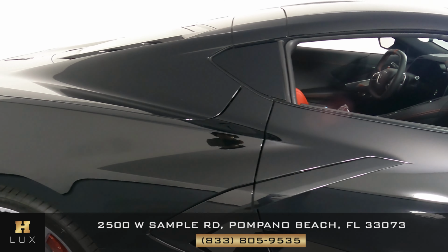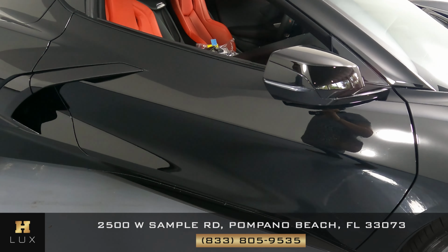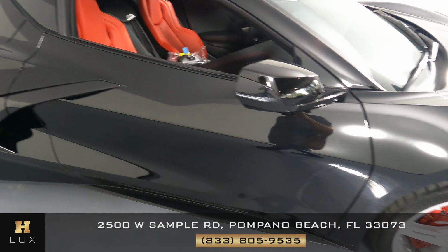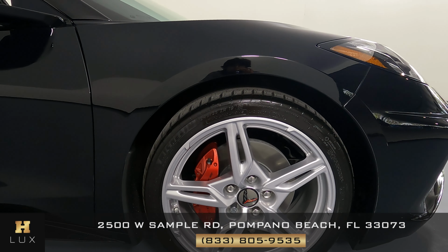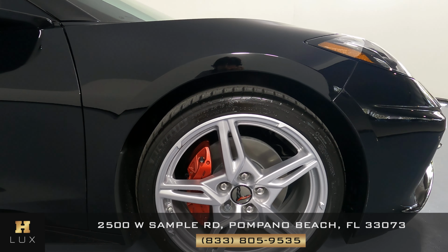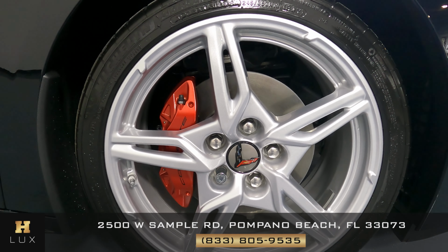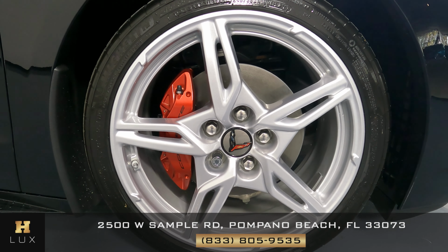Now we can move on to the door panel. I'm not seeing any kind of damage. Let's move on to the last fender. And I can safely say that the exterior of this vehicle is in excellent condition overall. I'm not seeing any kind of damage. What about the last wheel? And just like the last three, this one is in perfect condition. There is no sign of damage.